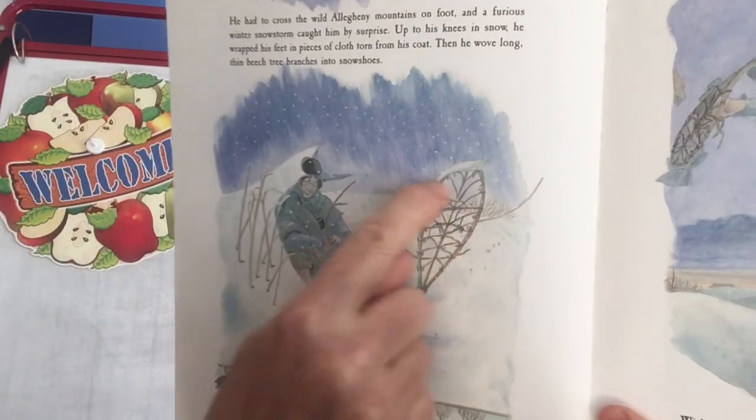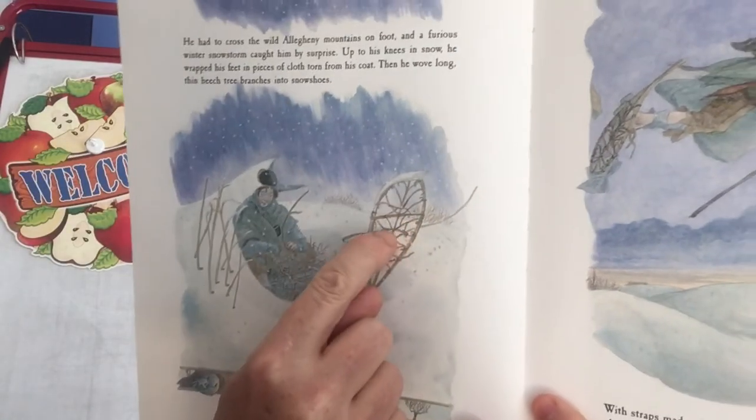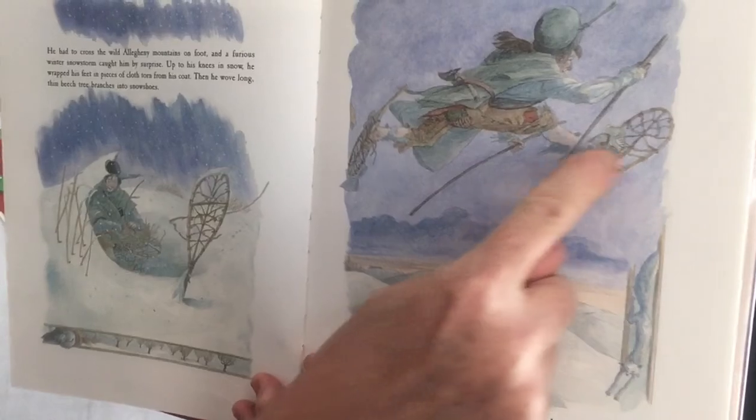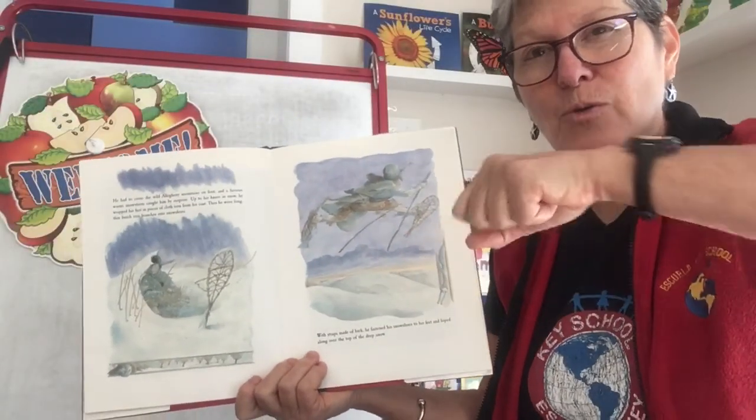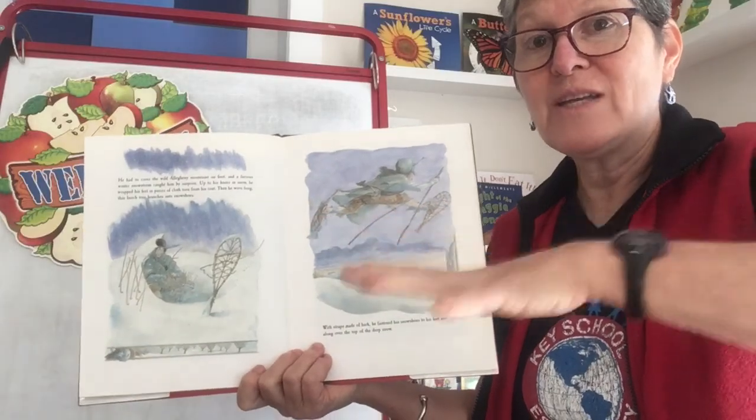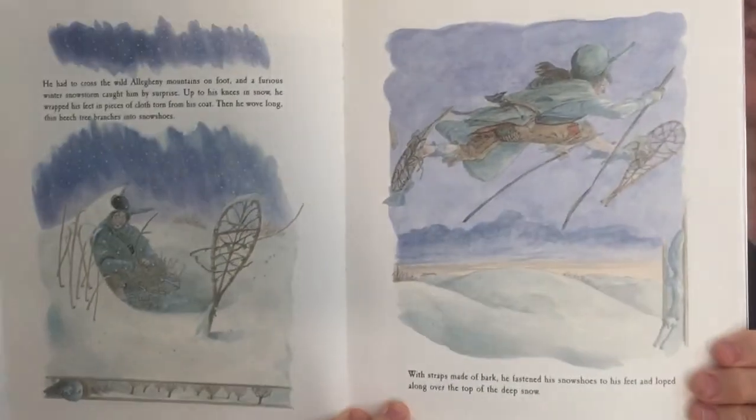So these are the snowshoes he made. And a snowshoe, if you use it on your feet, spreads your weight out over a bigger area so you don't sink into the snow. You can still walk on top of the snow.